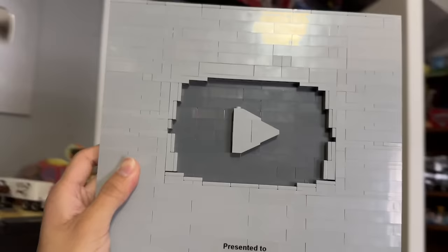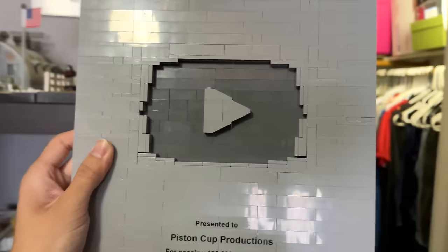Yeah, I love this. The only thing is that there's no way to display it unless I take out one of those bricks. But I would have to glue it so it doesn't fall. But I would like to have both of them together side by side. You know what? I might just do that after the video. I'll just leave that out.